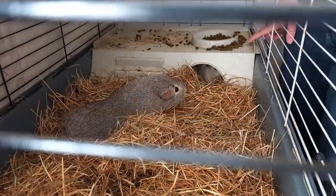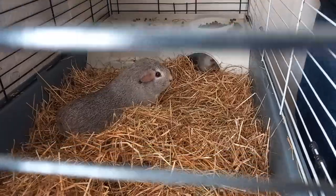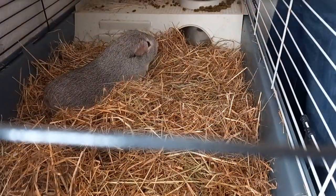Over here is our piggies! We've got two guinea pigs. The grey one is Anna, and the white one, who's normally under here, is called Elsa. Hey, Anna. You can see Elsa. Hey, what's next? What should we show them next, Kate?